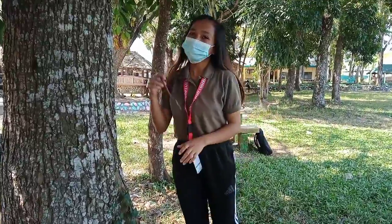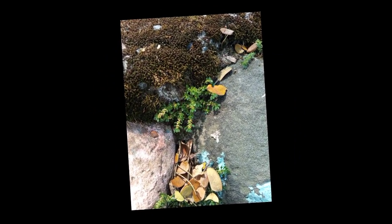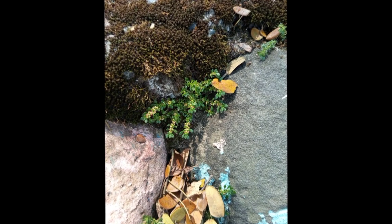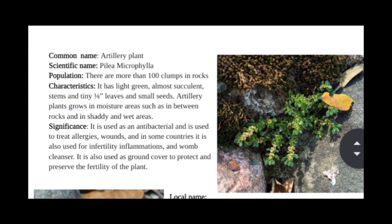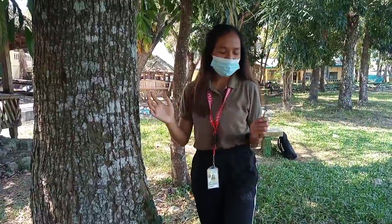And we also have artillery plants which accompany mosses. They stay in rocks, underneath the trees, and in shady areas. The scientific name is Pilea microphylla. And there are a lot of clumps of artillery plants in the KSU Oval.